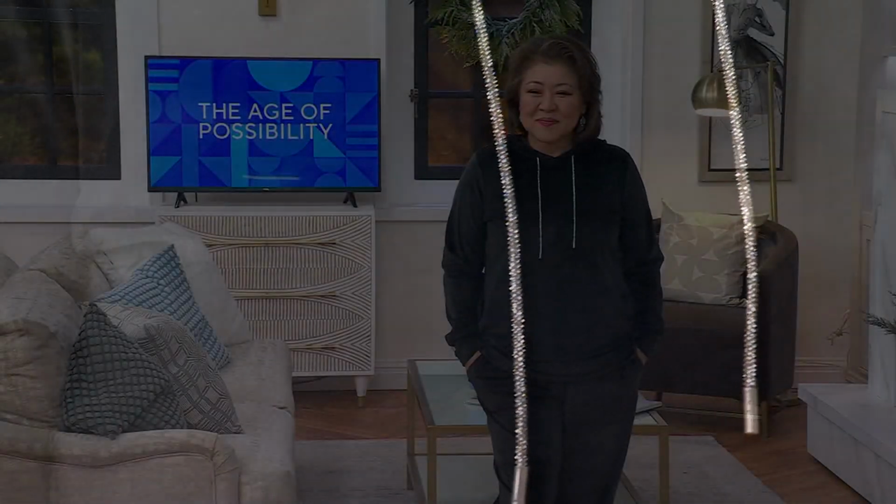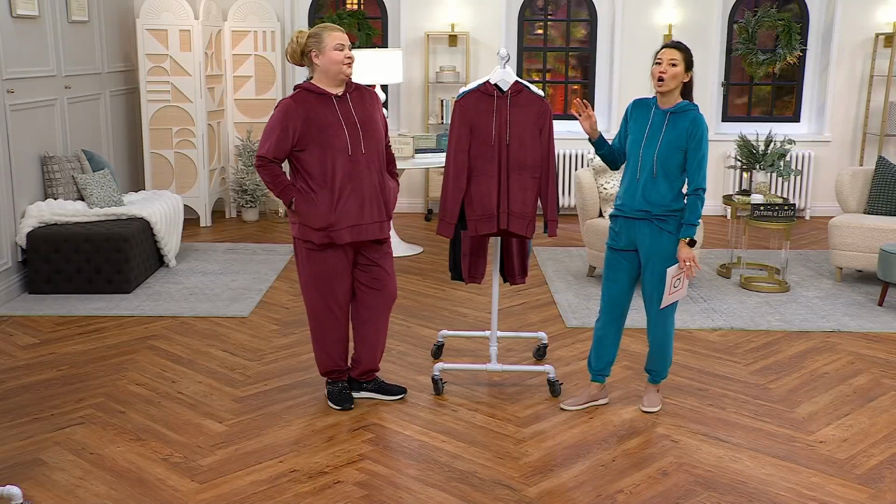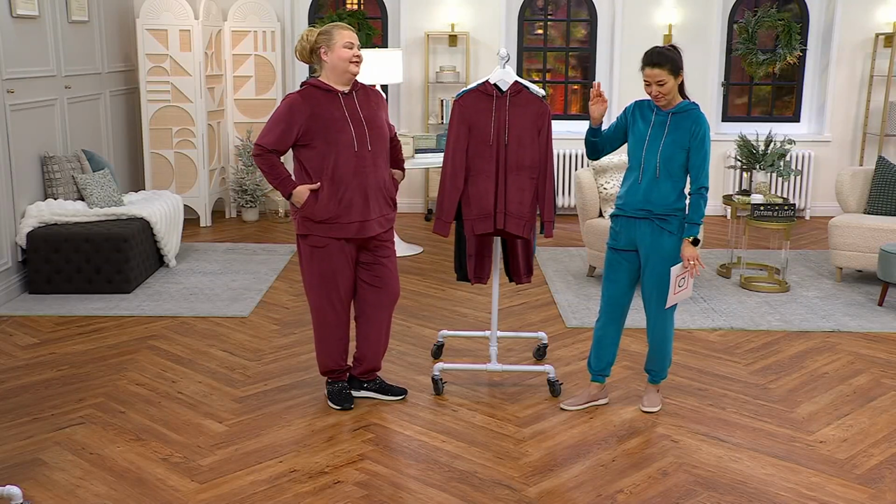You did so well on this outfit. Nobody has seen anything like this at QVC. They all came up to me and said, "What is this?" And I said, "It's Quacker." And I said, just stick around because you're gonna love it.